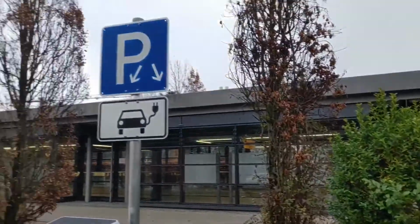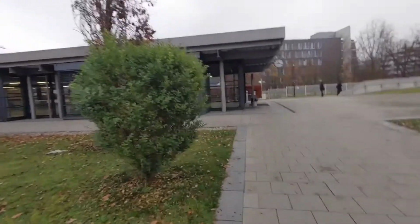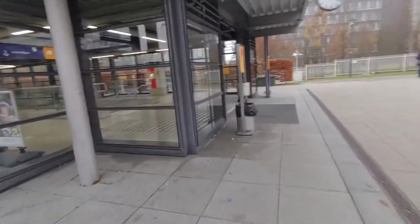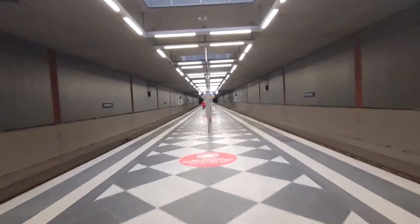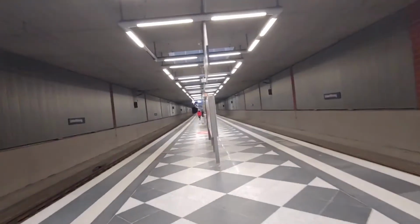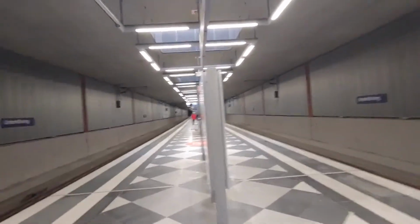Right now I am here at the train station, so I'm just gonna proceed. Of course I have to wear a mask. In Germany the rule is to wear a mask when you are in a closed area. Also, when you come from the airport, you have to take the train from the left side, which is S8, toward Herrsching or Wessling, and it goes directly to the city center.